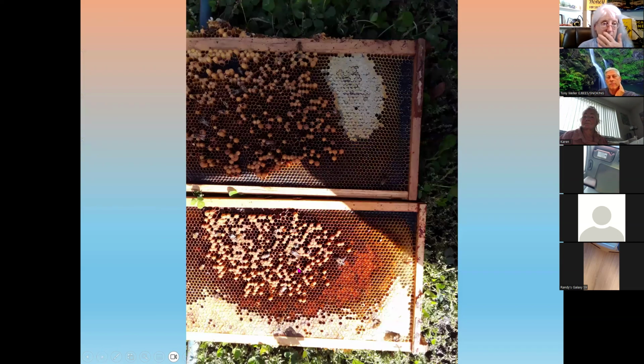Here's more drone laying queen. This really is drone laying queen. I know it is. And see, it's in the brood pattern, brood nest pattern. This is advanced stage. The workers have been dying off. The last old nanny workers are trying to raise useless drone larvae. The hive is just dying out.